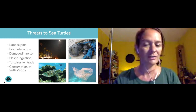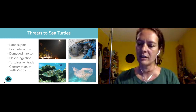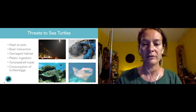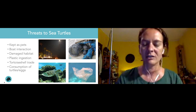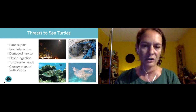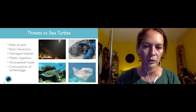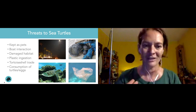Plastic ingestion, of course, is becoming a major issue. All the sea turtles at some point in their life will feed on jellyfish, for instance, which underwater are very difficult to distinguish from plastic bags. And then, of course, when they're looking at the omnivorous species that feed on mollusks and crustaceans that are often bright colored, they cannot distinguish that from plastic fragments that are floating in the water and so on. And of course, as you can guess, they cannot digest that.